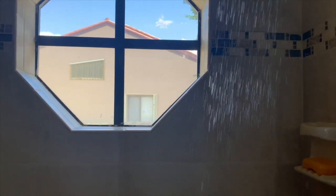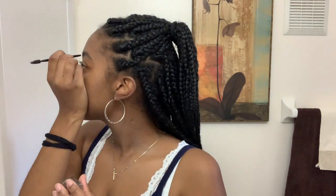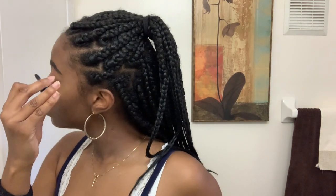After that, I just take a shower and then I'm gonna do my makeup. So you guys have seen my little makeup routine, but today I'm not really gonna be doing much. I'm just gonna do my eyebrows, put on a little bit of mascara and maybe some lip gloss and call it a day because I'm not going anywhere today. I don't plan to see anyone today, so my makeup does not need to be popping.